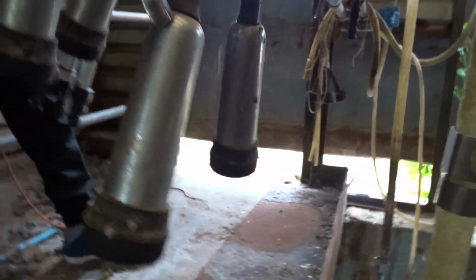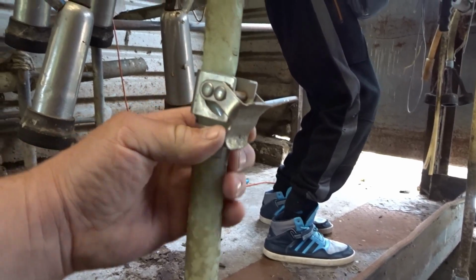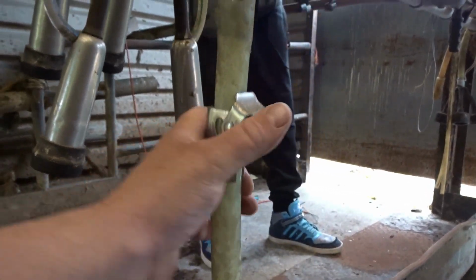Have a sniff of it. Oh, it smells of milk. Oh, I don't know. It does, it smells of milk. Oh, look at these as well, to shut the pipe off. Oh, that's cool. To shut the pipe off, you know, to stop milk going through.